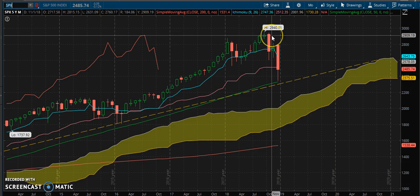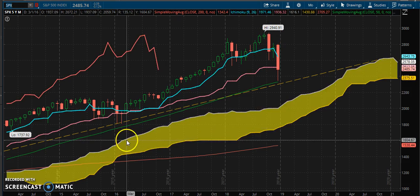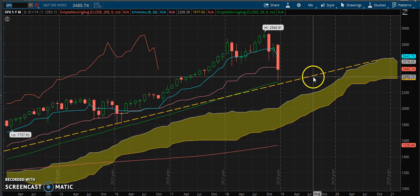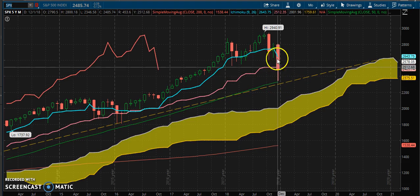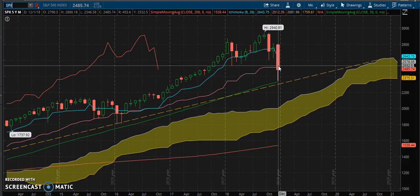overall, if you look at the trend, it's still bullish as long as it's holding this longer term trend line here. The green line here is the 50-month moving average. It did bounce off that. If they can close it up over the monthly Kijun, then you would still be bullish at that point.